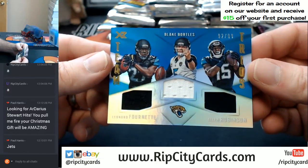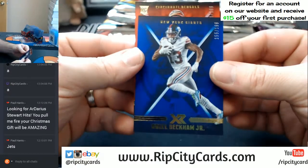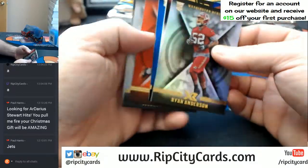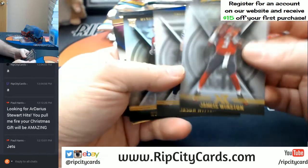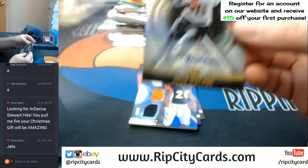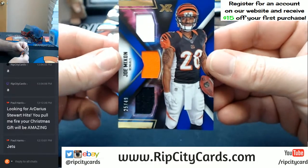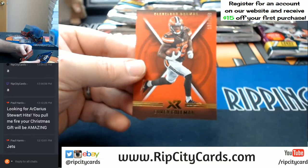Triple for the Jags, Fournette, Bortles, and Robinson. Then some very nice numbered action, Odell and Josh Malone. James Winston, Josh Witten, Ryan Anderson, Josh Malone for the Bengals to 199 autograph. Hey, Joe Mixon to 49, triple swatch, and Wormley to 199, and Corey Coleman to 299.